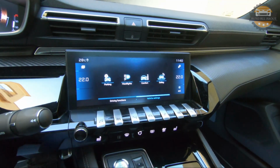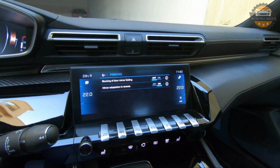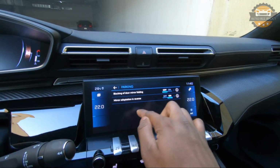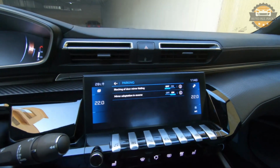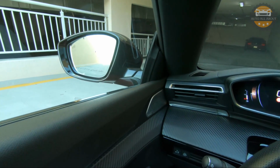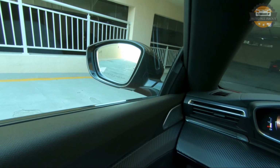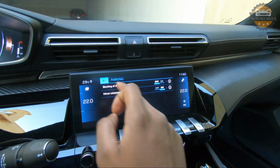If you go to the vehicle settings, we'll have again another tabs. For the parking, we can turn on and off the mirror folding along with the closing of the doors, or we can turn on and off the mirror adaptation when the car is in the reverse mode. Now it is presently on. If we put the car into reverse, as you can see, the mirrors turn down, and again once it is in the park, it will come up. So that can be controlled from here.